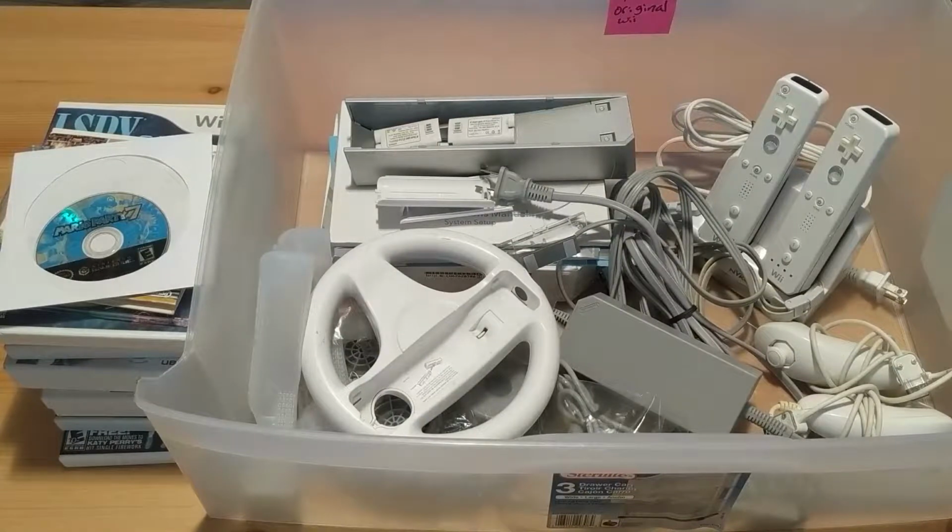Okay, so real quick, this is a garage sale pickup. This one was posted online. They said they have an original Wii, so I went and checked it out. It was a good pickup because they had $30 on it, as you can see, but I ended up paying $20 for it. Nice Wii. There's 12 games over there that I'll go through in a second.